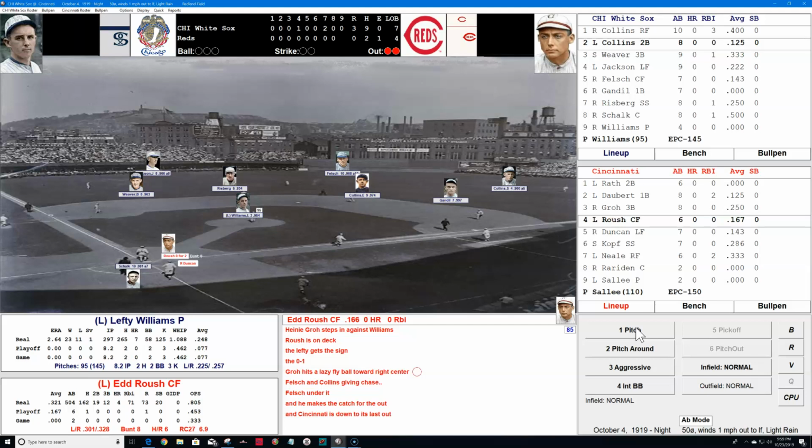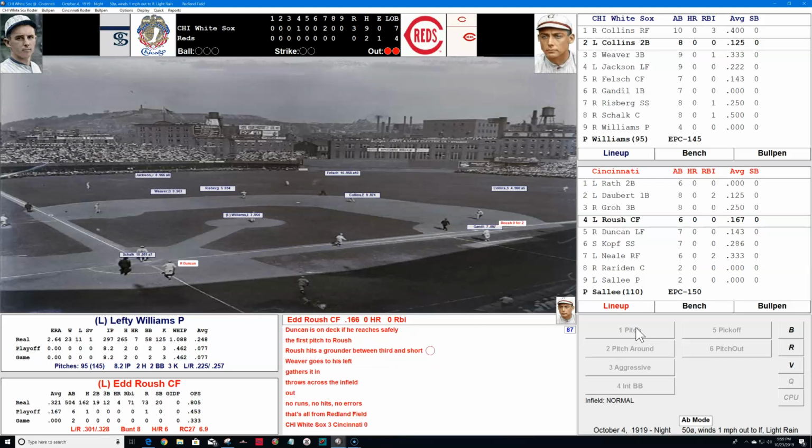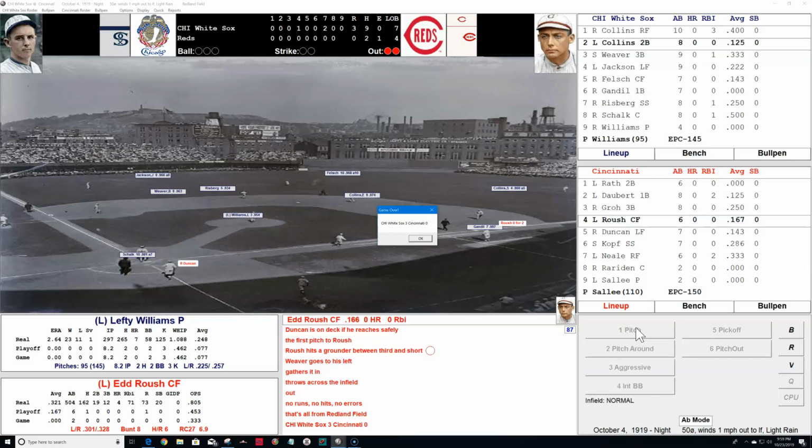And last chance out for Cincinnati in the form of Edd Roush. He's 0 for 2. Roush, last chance for the Reds. Here's the pitch. It's a grounder between third and short. Weaver throws to first, and that will do it. And the White Sox shut out the Reds.